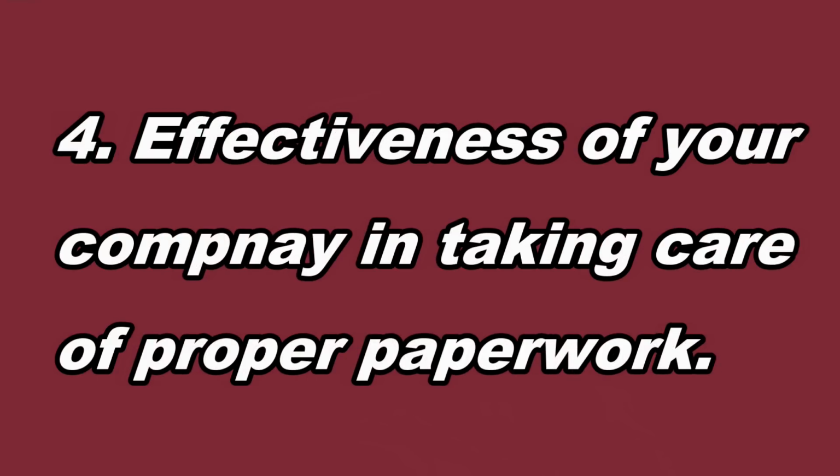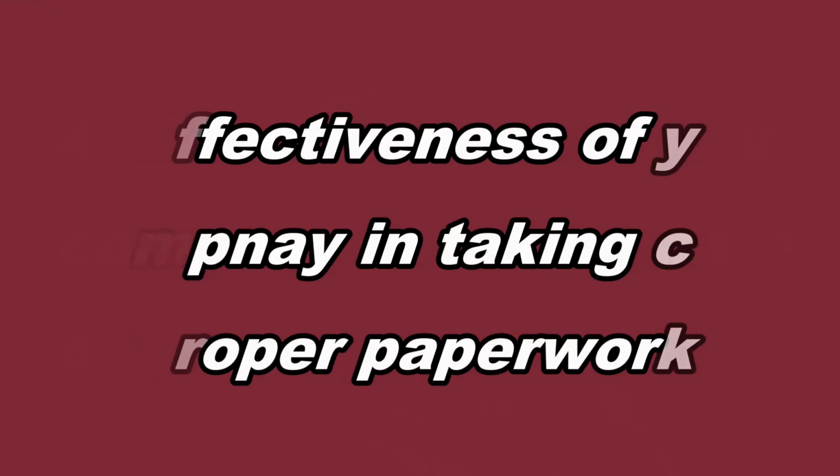Number 4, effectiveness of your company in taking care of the paperwork. Okay, if the company is not doing good paperwork, after they apply for the visa, the first time it can be rejected, and the second time they will start collecting and submitting the required documents. It will take time also. If your company in the UAE does the proper paperwork and submits your documents in time, the visa will be approved within 15 days, and it will not take longer than 1 month.